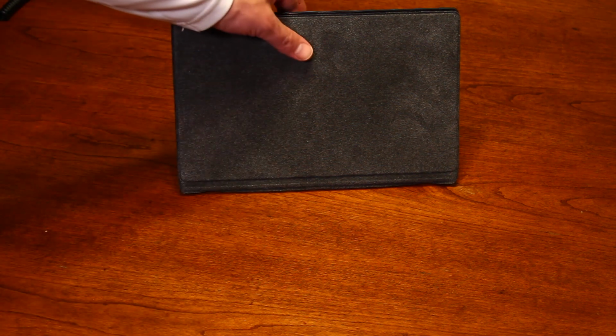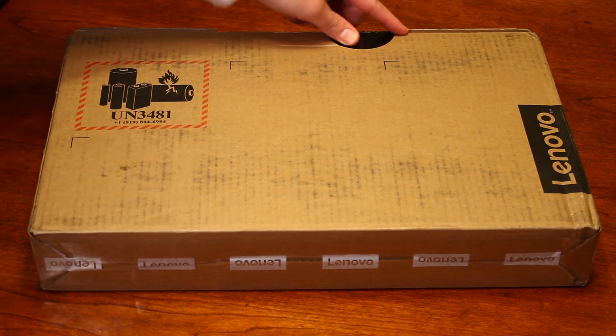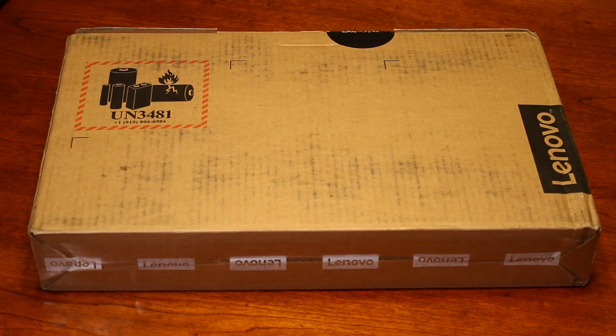Not for me. So what were my options? Well, I ended up switching to a Lenovo device. So let's bring that out. So this is my device, or the back of the box. I haven't taken it out of the box. The tape is still intact. I just got it today, which is December 18th. I ordered it on the 2nd or the 3rd of December.